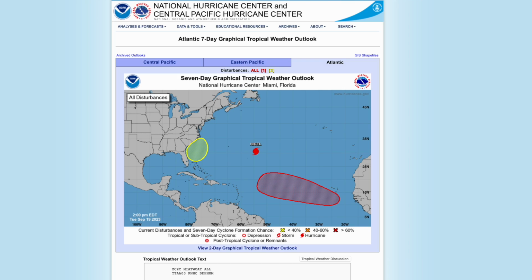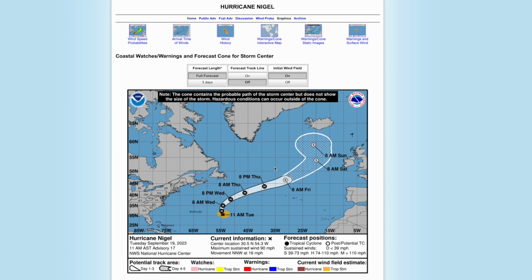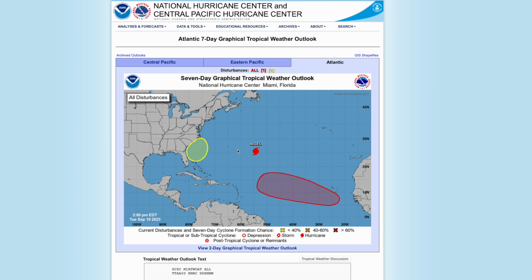Moving on to the National Hurricane Center, we do have Hurricane Nigel. Obviously, it's been out here for a while, and it's looking like we're definitely going to get an Iceland impact, but a very small Iceland impact, most likely as a tropical storm or a tropical depression. It is currently a 85 mile per hour storm, no, 90 mile per hour storm, so high-end Category 1 Hurricane Nigel out here right now, so look out for that in that region.